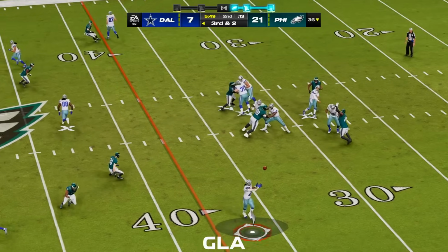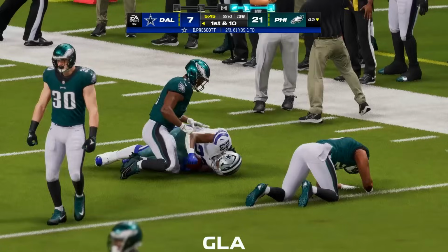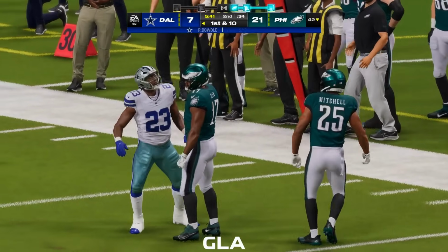Prescott on 3rd and 2. He'll get this to his running back, Guyton. And he will have a Cowboys 1st down. It's a gain of 6 that time on 3rd and 2.